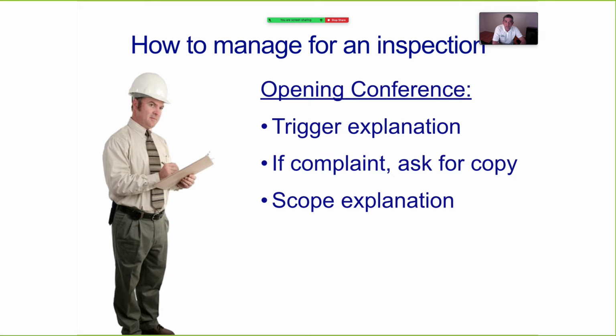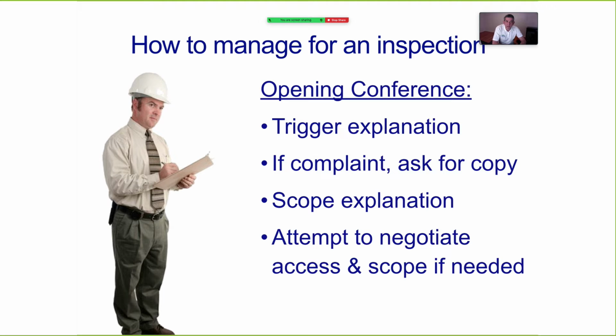This is your chance to find out, and this will help lead to how you manage the rest of the inspection. If it is going to be a comprehensive inspection, or even if it's going to be a focused hazard inspection, attempt to negotiate access in the scope if needed. So you don't want to argue with them, but you do have the right to try to negotiate with them. For example, as we talked about in a previous video, if it's a specific hazard that's all the way in the back of the plant by the rear door, don't walk them through the entire facility where they might see more violations and expand that inspection.